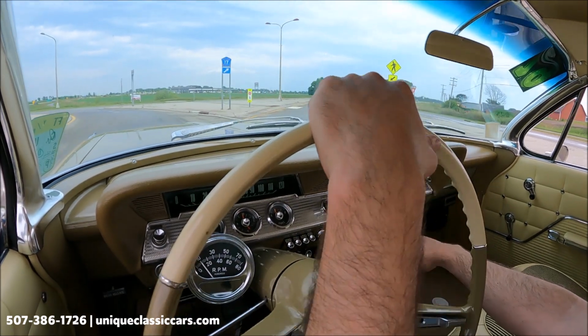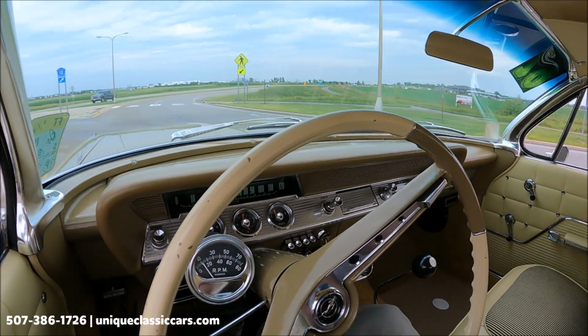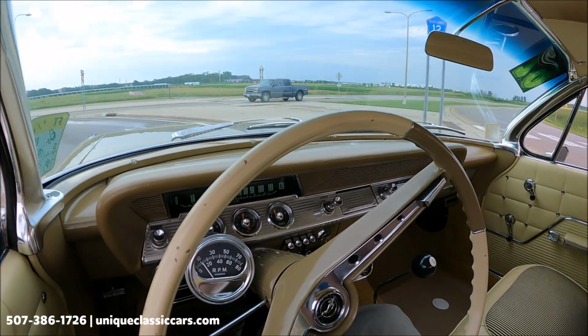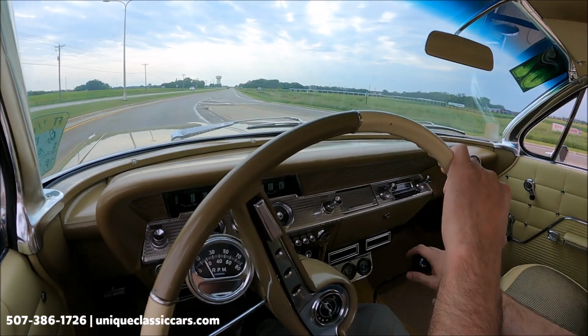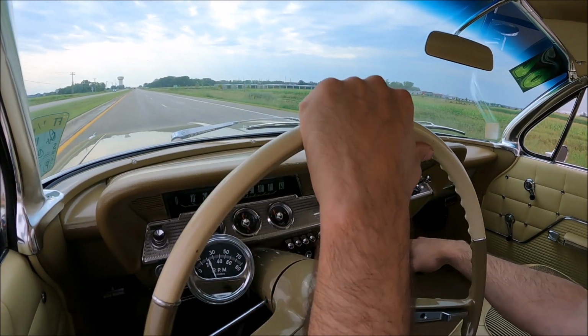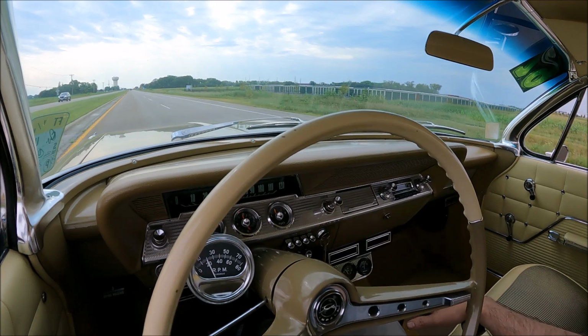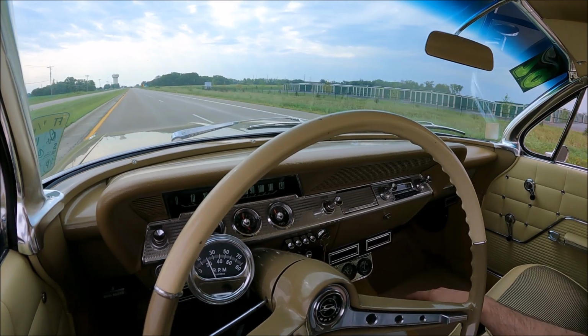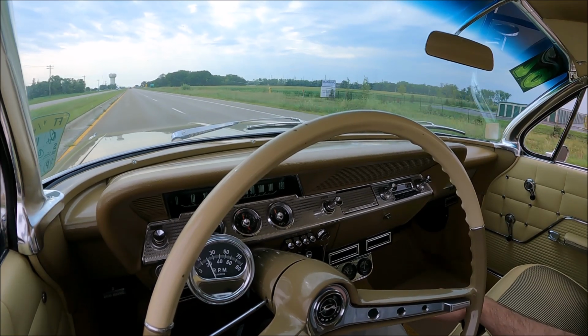Let's go to second for this roundabout. Clutch feels really good. Easy and smooth to shift. Corners as it should for a 62 Chevy. And it's a little slick. Wow. So that was second gear, and the back end tipped out on me because of the power. Being that we just had a couple sprinkles and the road is slightly damp.